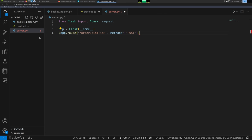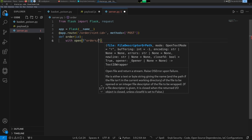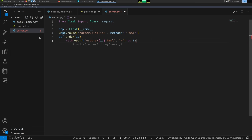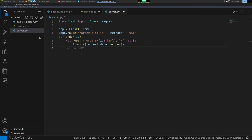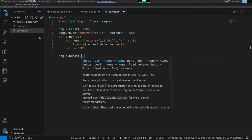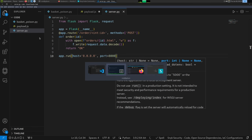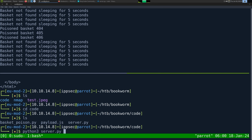I'm missing something. No, I'm not. So we can do def. And what we want to do is save this file. So I'll do with open f orders, then ID dot, we'll call it HTML. And we'll write it as a file. We'll write the request. It's not a form. We'll just do request.data.decode. And then return OK. Okay. And we can say app.run host is equal to all IPs. Port is equal to 8000. Okay. Go into code. Let's do python3 server.py.